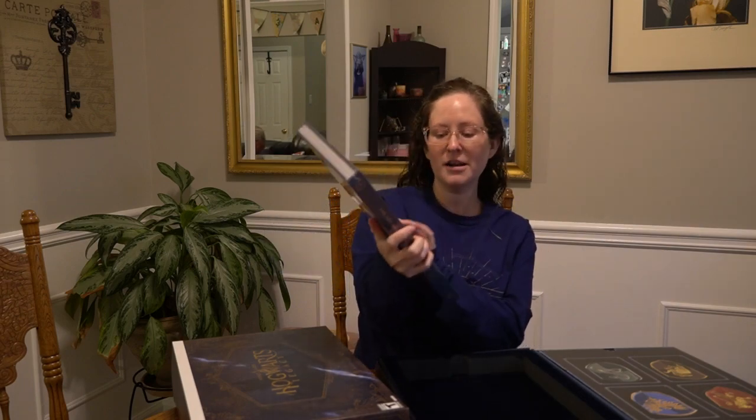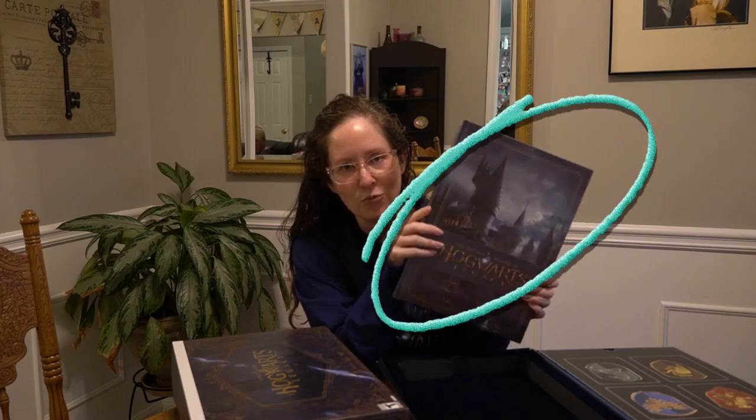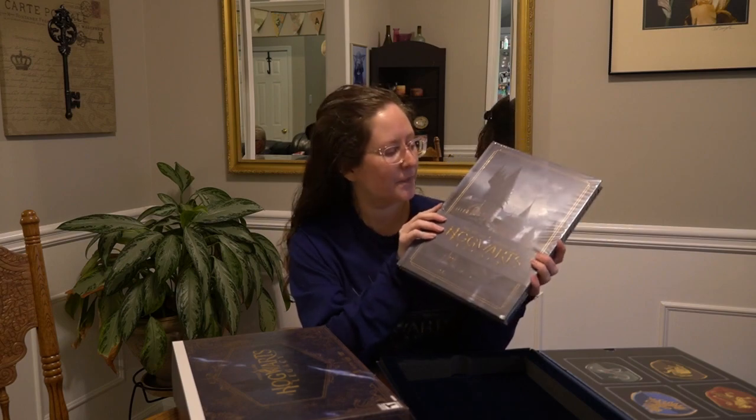This is the art and making of Hogwarts Legacy. This is the gorgeous art book. This has been out for a while. This will be something that I'm giving away. I'm going to keep it in the plastic. You can see it has the little label here that is around it because I pre-ordered this. So I already have the book. I've already looked through the book. I haven't read the whole thing yet. It is stunning. It is absolutely stunning.